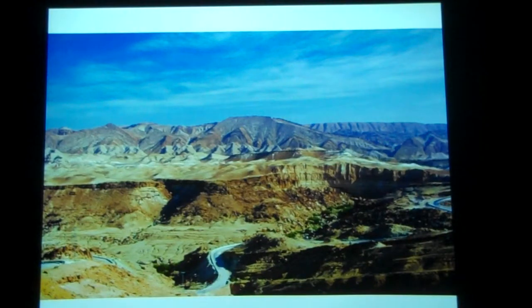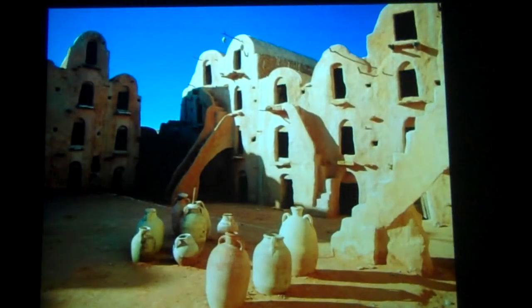These are the Atlas Mountains, and they stretch 1,600 miles across Morocco, Algeria, and Tunisia. They separate the coastline of the Mediterranean and Atlantic from the Sahara Desert, and they attract many tourists because it's a great destination for people who like climbing.